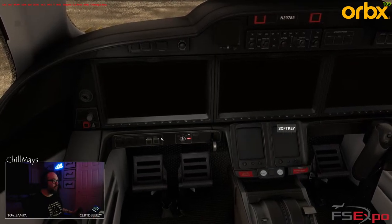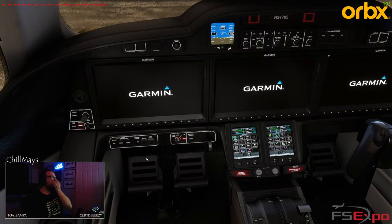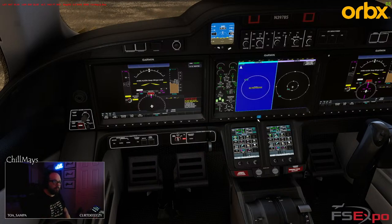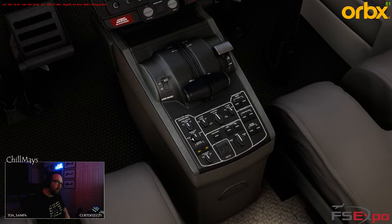Alright, we have a GPU hooked up right now, so let's turn our battery on. Let's hook up the external power. Dude, man, this thing's been forever since I've been in it. All right. Windshield heat should be on. Cabin heat, engine bleeds are on. Trim modes are turned on. Fuel. Wing ice, okay.